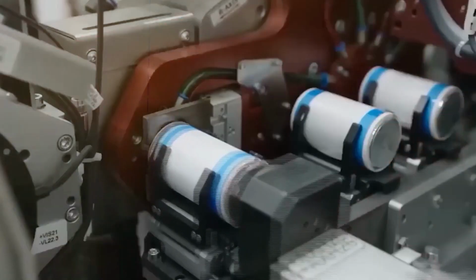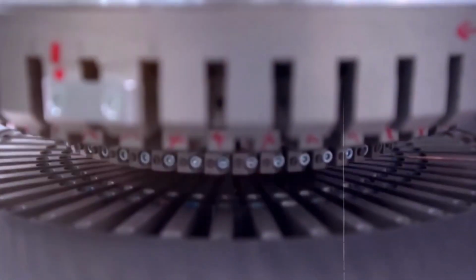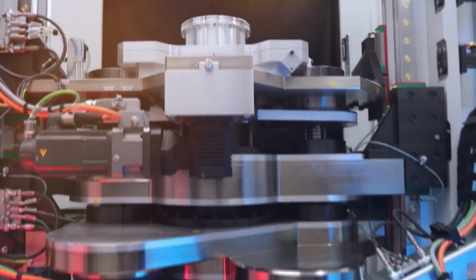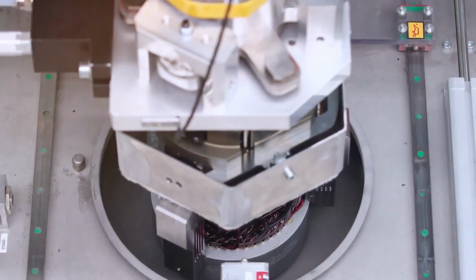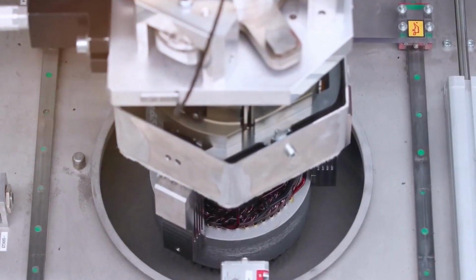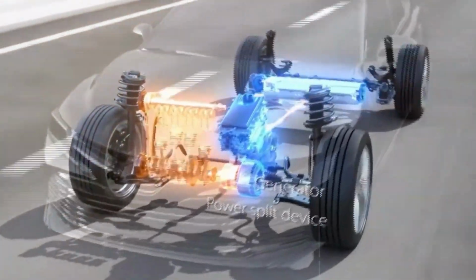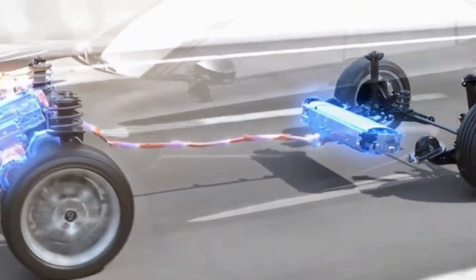And then we also have induction motors. The rotor's magnetic field is induced with aluminum and copper bars. These bars find themselves right in the stator's magnetic field, and guess what happens? An electric current is induced in them, creating that magnetic field in the rotor. It's like a magical dance between the stator and rotor, with sparks flying and currents flowing. Tesla's induction and permanent magnet motors are the bee's knees in the world of electric motors.